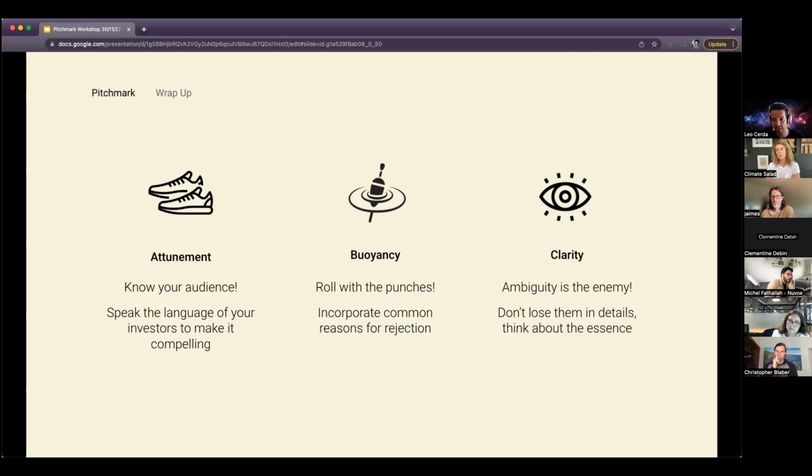And then on clarity, finally, ambiguity is the enemy. You don't want to lose them. You don't want to bore them. You don't want to confuse them. You want to use stats to give you that credibility. You don't want to bury them in details, but you don't want to just keep it at these very high-level generic motherhood statements that leave them wondering, have you actually built anything?